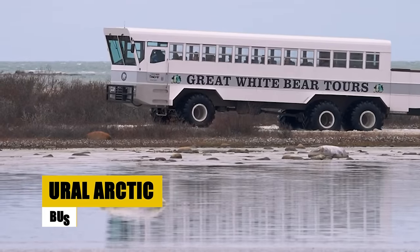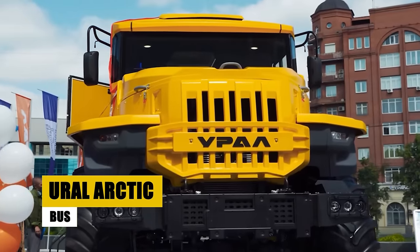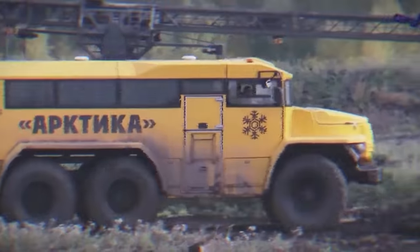Journey with us from the versatility of polar rovers to the sheer might of the Earl Arctic bus. This marvel of engineering is not just any bus, it's a tundra-conquering champion, designed to tackle the most severe winter landscapes with ease and comfort.